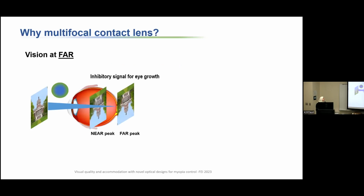So why a multifocal design? In a multifocal design, we have two foci when we are looking far. The center vision focuses the far peak on the retina, and the near peak creates a myopic defocus in front of the retina that inhibits the signal for eye growth.